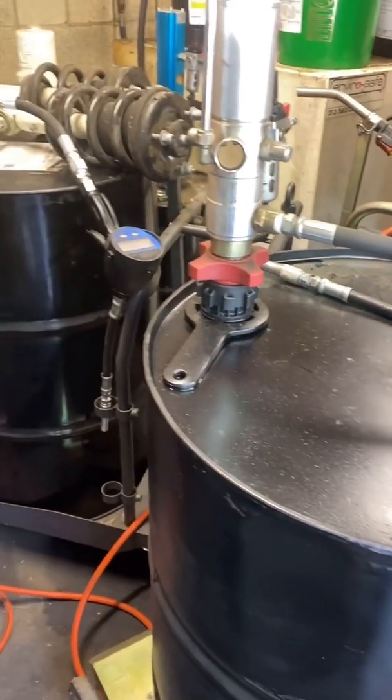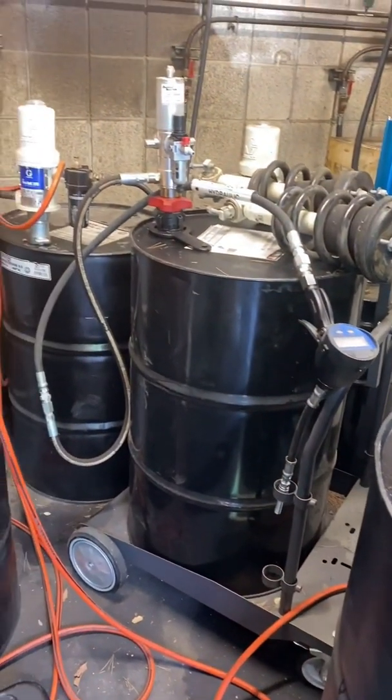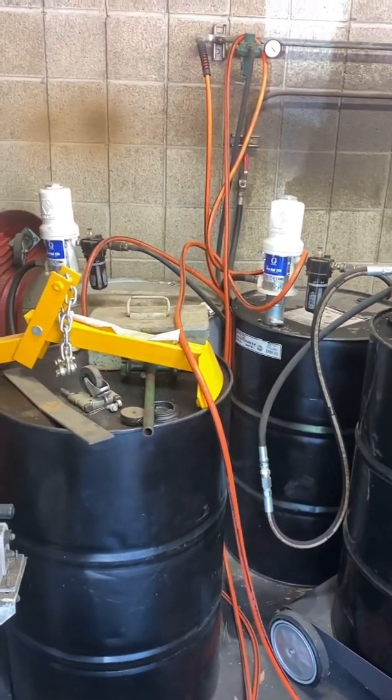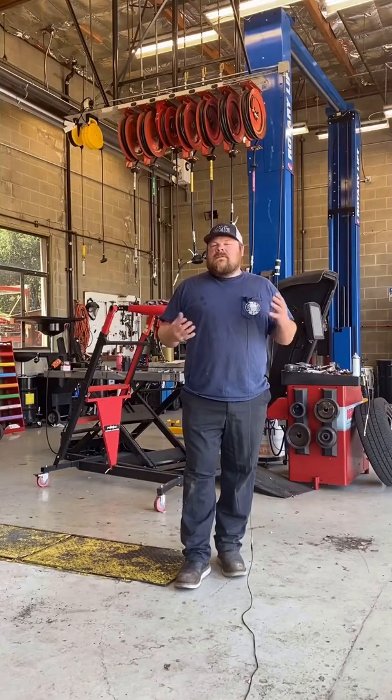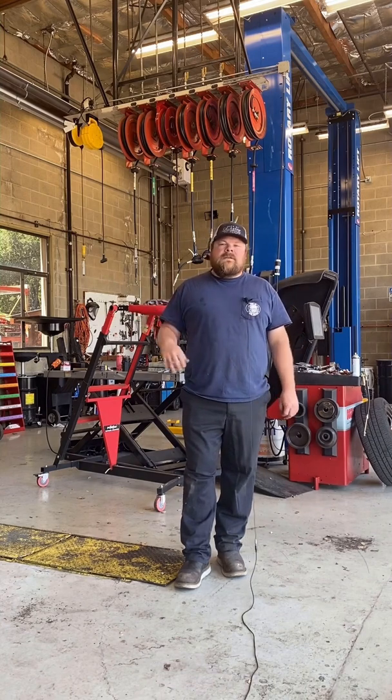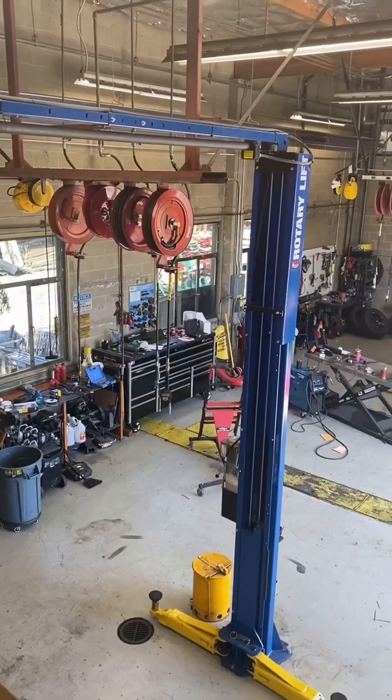Currently, for all of the oils used in the vehicles, we're using a 100% recycled product. It's waste oil that's been re-refined with additives added back in, and that's what we're currently using in all of our vehicles.